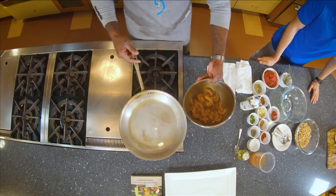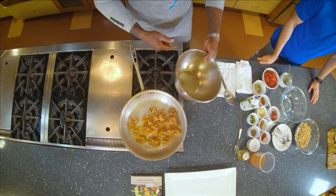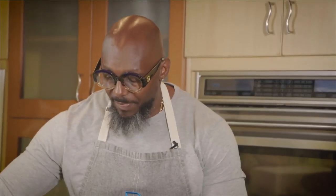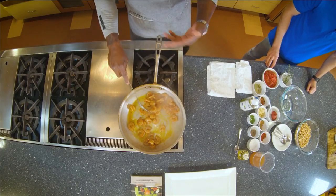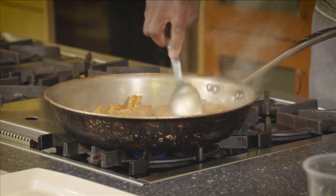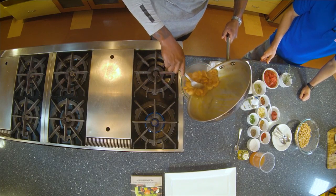All right. You know? So now, what we're going to do is go ahead and add in our shrimp, right? What we're not going to do is cook these shrimp all the way. When we put them back in the pan again, they're overcooked, which means that you're basically going to have some rubber inside of your recipe, and that's not what you're trying to do. So we'll add the shrimp real quick, very quickly.